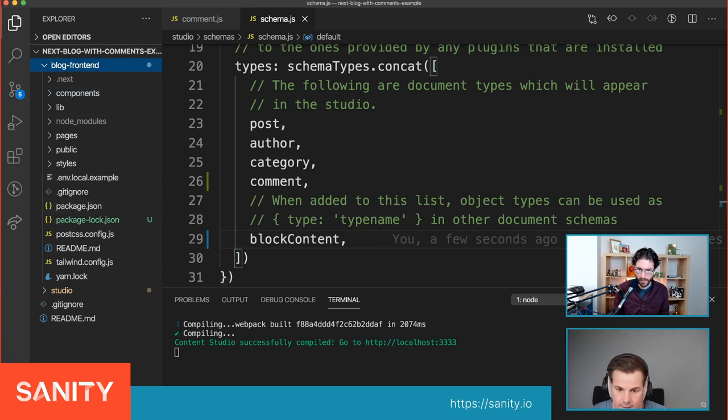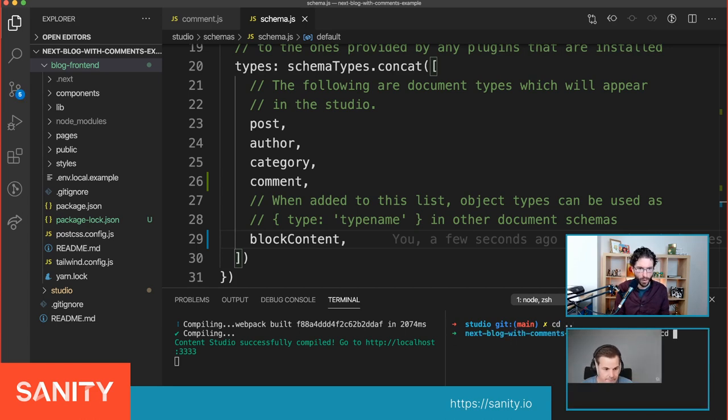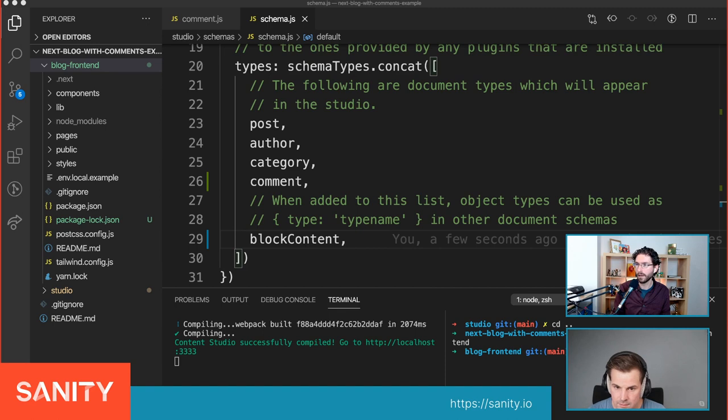Perfect. So let's go ahead and open up a new terminal window. We'll keep Studio running in the background. CD back up into our main, and then we'll go into blog front end. And then are we ready to go ahead and run this, or do we need to do other things before we can run it? Good question. I think we can. Let's run it first to see if it actually works.